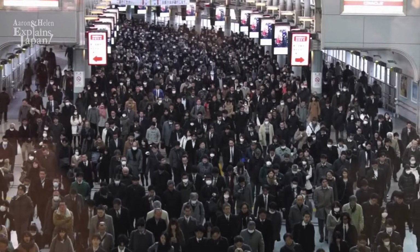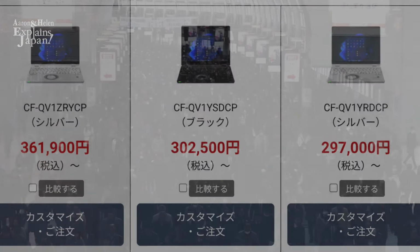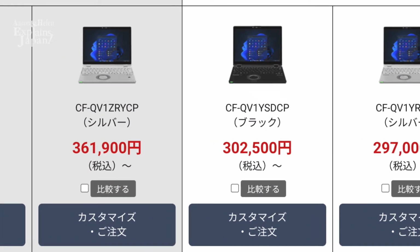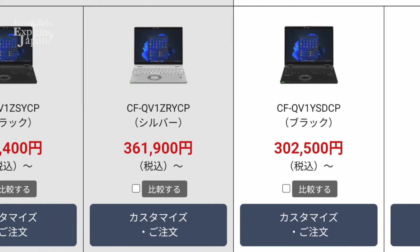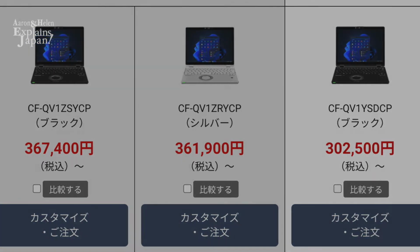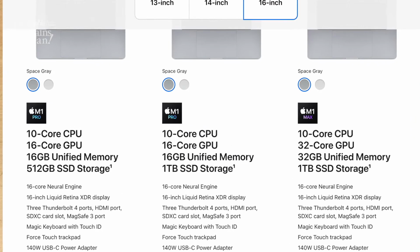If you go to the business districts in Tokyo, such as Shinagawa, you'll more often than not see many Japanese salarymen using these chunky monstrosities of laptops and answering phone calls in cafes. Now, is it because these laptops are cheap and the salaryman wants to save money? No. These laptops once again cost atrocious amounts, with most of them above $3,000. That's even more than the newest released 10-core CPU MacBook Pros.